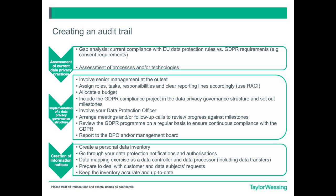Again, very important will be to keep that inventory up to date and accurate. So you will need to make sure that someone monitors the inventory as well.